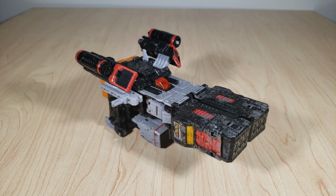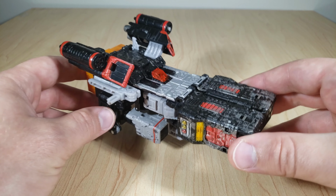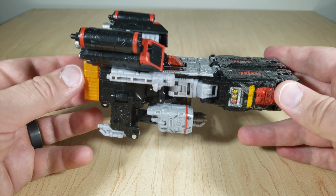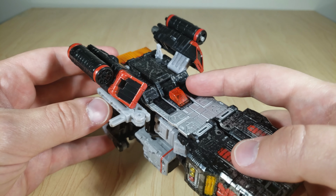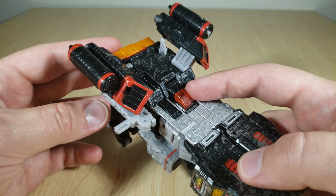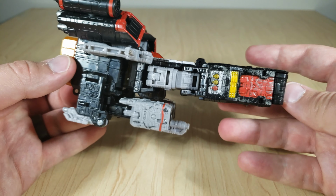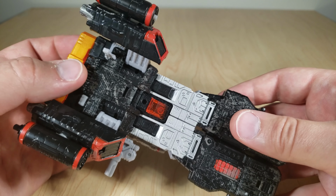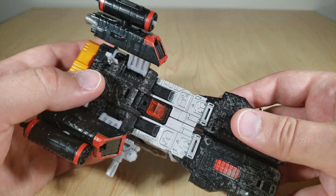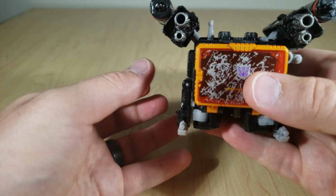Okay, and here's Soundblaster's little spaceship mode. And if you've seen Soundwave, not much new to see here. Same interesting looking spaceship. You got the cockpit in the front, which stands out a lot more now that it's done in this bright translucent orange. It's got the same battle damage paint mask as Soundwave, which isn't too surprising because most mold reuses do. And yeah, everything looks pretty much the same.